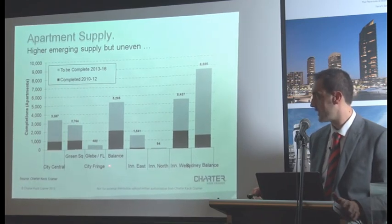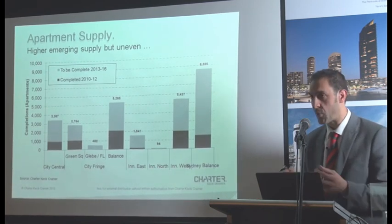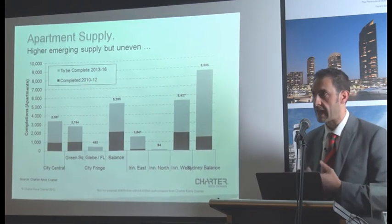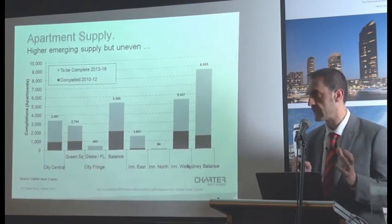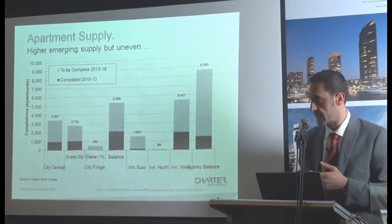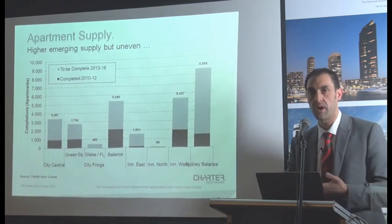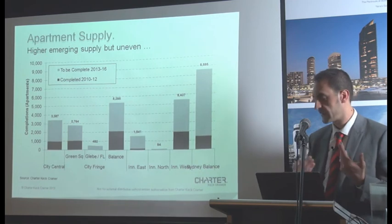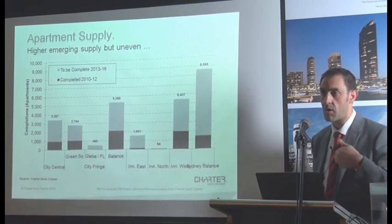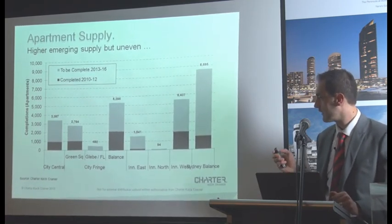Within the city fringe, there's a significant level of supply emerging. But when you look at where that supply is actually happening, it is primarily in Green Square and other places other than in Glebe. Really, Harold Park, from all the numbers I've seen and all the research I've done, is the only place where we're seeing new apartment supply occurring in Glebe to satisfy the underlying requirements. You've got a fair bit happening in the inner west after a long period of inactivity, nothing in the north, virtually, but a high level in the inner west.